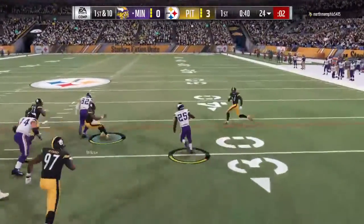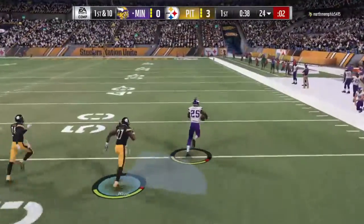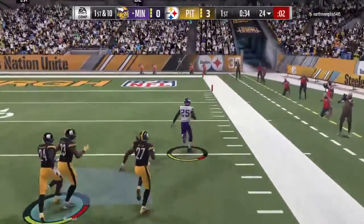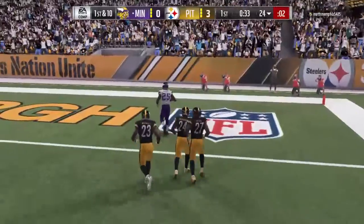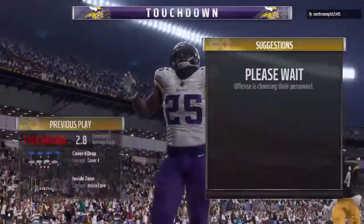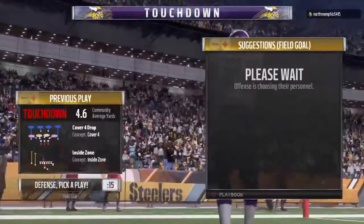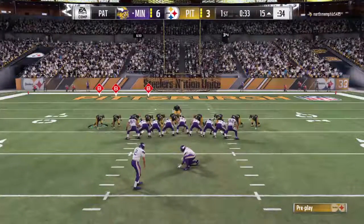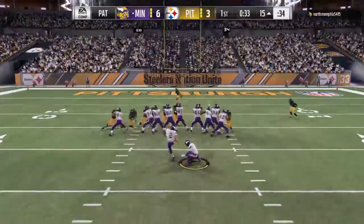Now a first carry for Latavius Murray. Latavius Murray. He's at the 40, 20, 10. Touchdown, Vikings. Latavius Murray, 76 yards. And the Vikings have taken a first quarter lead.